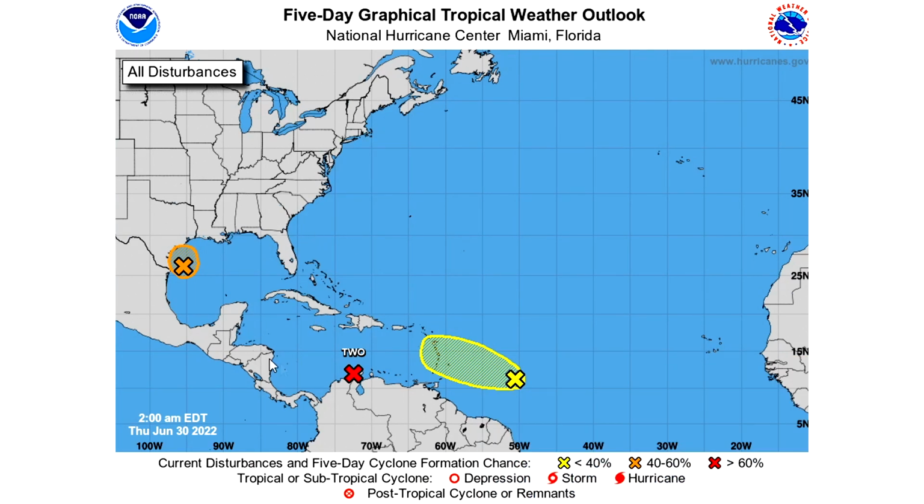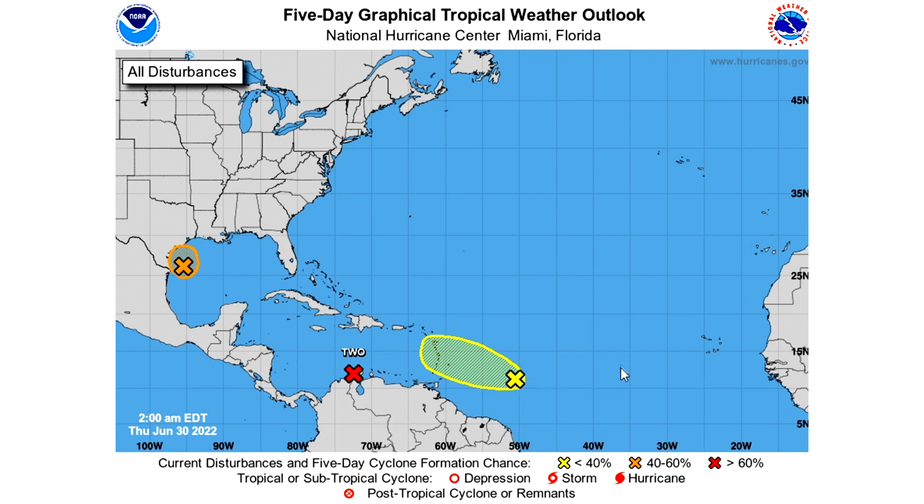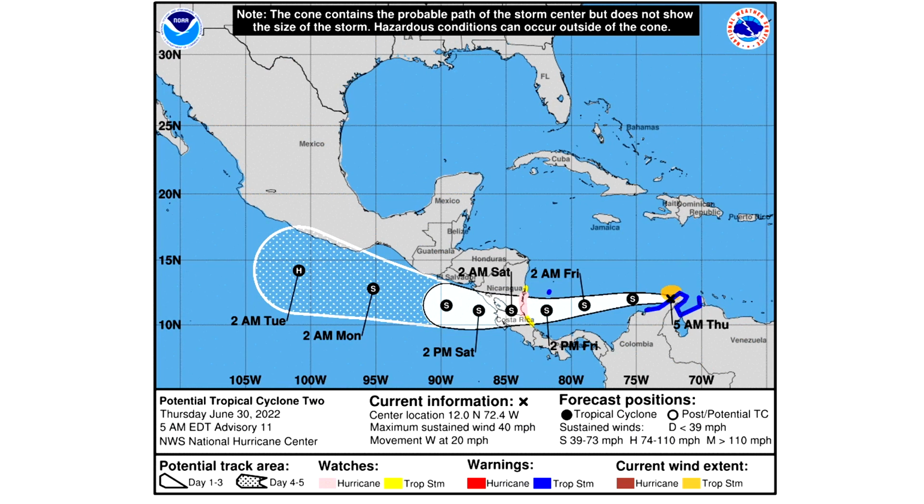And then for our potential tropical cyclone 2, which still has not developed, let's take a look at that cone forecast. Here it is. We expect this one to stay a tropical storm now throughout the Atlantic side of things, although there is a hurricane watch there on the Nicaragua coast, maybe even expanding to a little bit of Costa Rica coast. There's a tropical storm watch there in those yellows, and then tropical storm warnings over the blues.